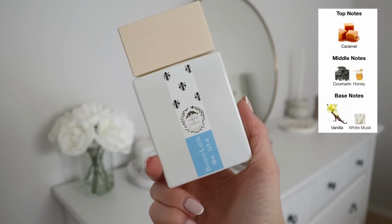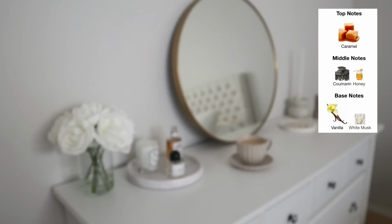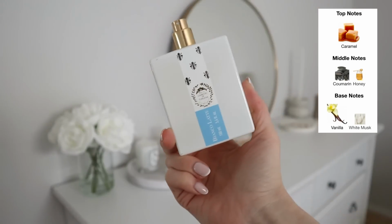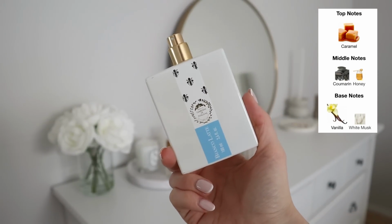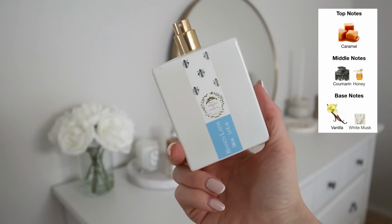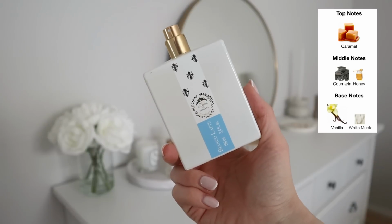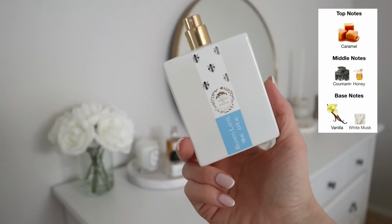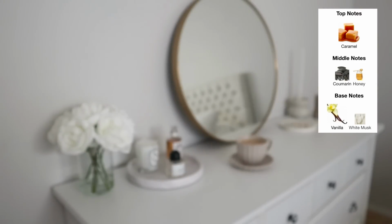So this perfume, let's see here, take the cap off. This perfume, you guys, is an instant, really like it at first sniff. I wouldn't say it's an instant head over heels, like I fell out of my chair and it was the greatest thing ever and it blew my mind and I had to write home about it. It wasn't that kind of a thing. It was an instant, I really like it.